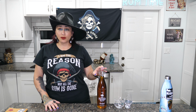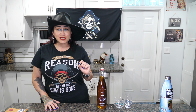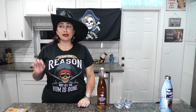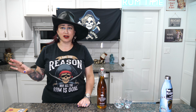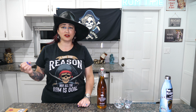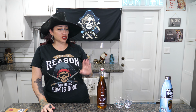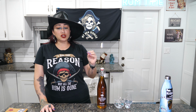So they do have a white rum. They have this spiced one, and the one that I'm most interested in, that if you have tried, make sure you put a comment down below, is the banana vanilla. That everybody's talking about, that reminds them of Bananas Foster, and I'm a huge fan of Bananas Foster. So, 6 expressions.